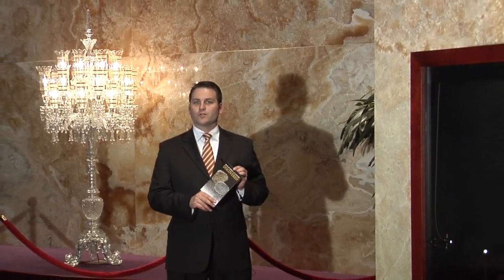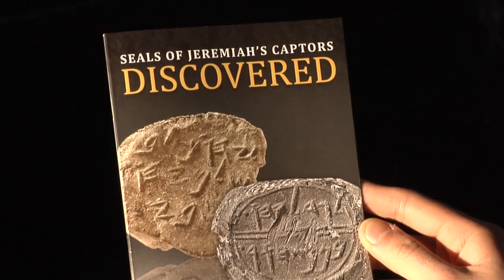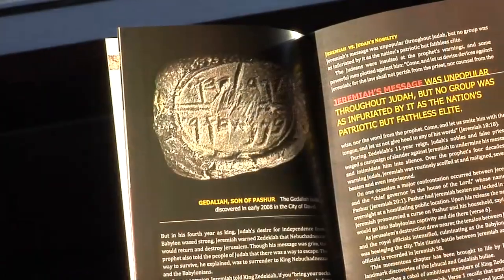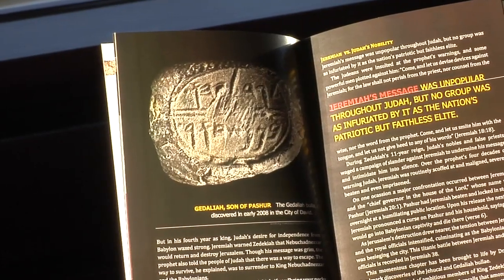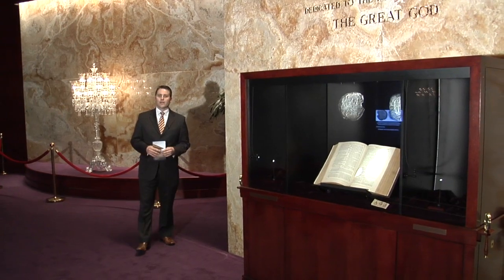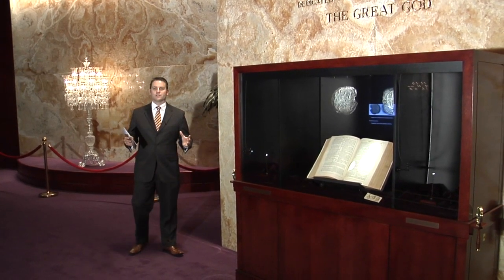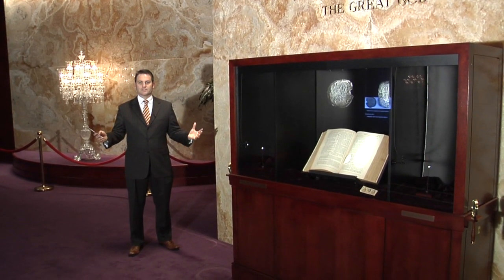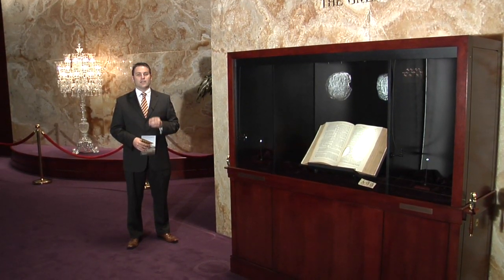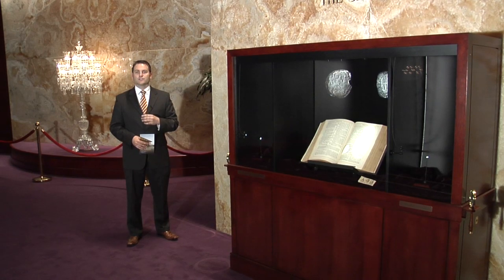Finally, for those who'd like to take the exhibit home with them, we've produced a 36-page brochure. This free pamphlet includes many of the maps, illustrations and photos on display, as well as a summary of all of the artifacts featured in the exhibit. As you can see, Seals of Jeremiah's Captives Discovered is more than just an exhibit. It's an experience, a fascinating journey narrated by science and history into ancient Jerusalem and into the pages of the Bible.